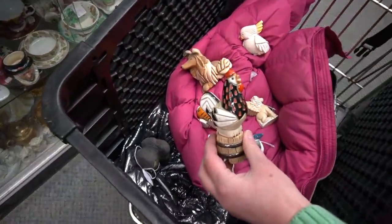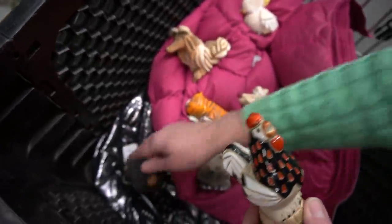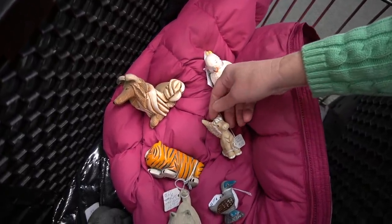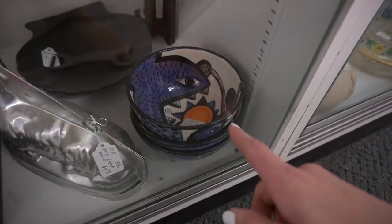So here are the figurines that I ended up picking out, pretty much all of them. I am absolutely obsessed with these figurines from Uruguay. I'm suspecting that most of them are Artesana Rinconada. However, there could be some other oddities in there.